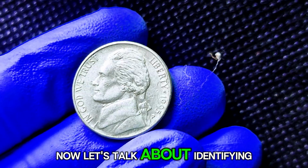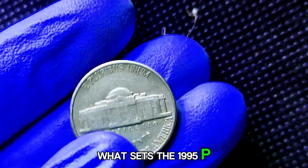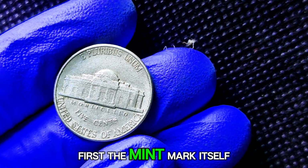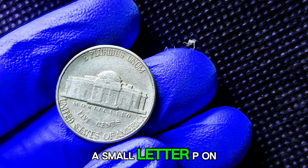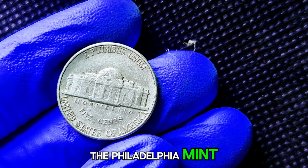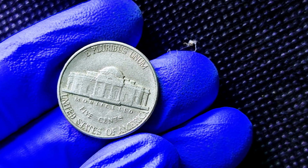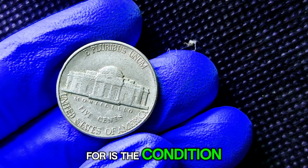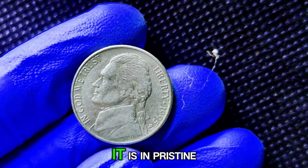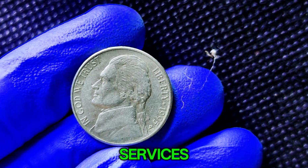Now, let's talk about identifying this coin. What sets the 1995 P mint mark nickel apart from a regular nickel? First, the mint mark itself, a small letter P on the coin, indicating it was struck at the Philadelphia Mint. But don't be fooled, many nickels carry this mark. What you need to look for is the condition and certification. This coin's value skyrockets when it is in pristine, uncirculated condition and verified by trusted grading services.